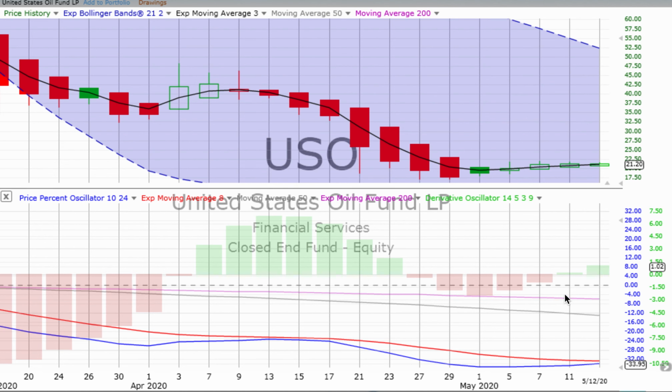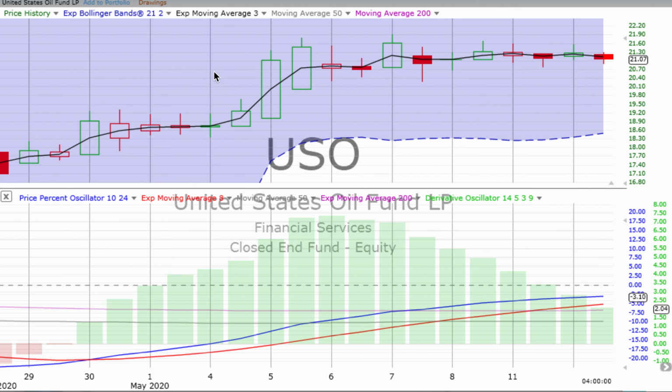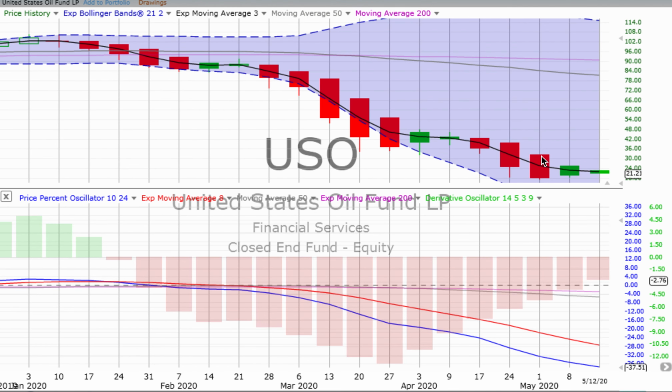So what do we see going on? The derivative oscillator getting closer and closer. It's positive. Price percent oscillator getting closer and closer to going up. And we see just sort of the track along trying to head up on gold. Go to the 4-hour chart. And again, we just sort of see that sideways slide. So we'll continue to watch, see what there is to see on gold, what there is to learn on it.